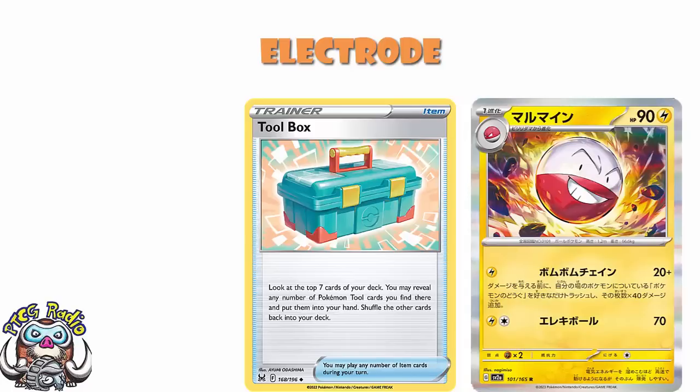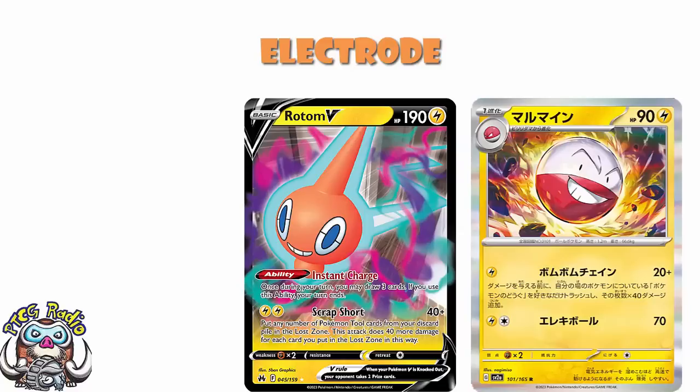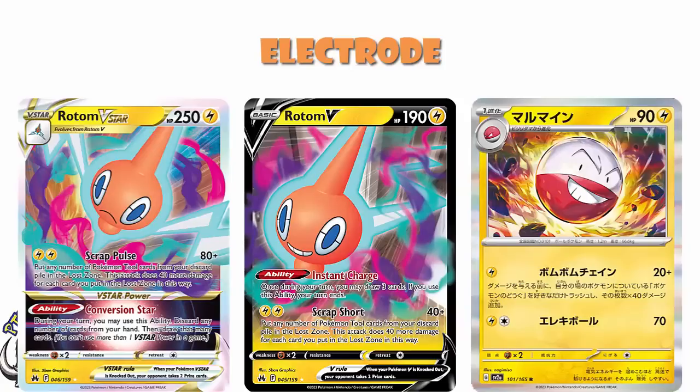We've got Rotom. Now, remember, we've got Rotom V that lets you put any number of Pokemon tools from your discard pile into Lost Zone, doing 40 more for each card you put in the Lost Zone in the attack. 40 base plus 40. But then we've got Rotom V-Star that is the same, but it's 80 plus 40 for each card you put from the discard pile into the Lost Zone, which is amazing.